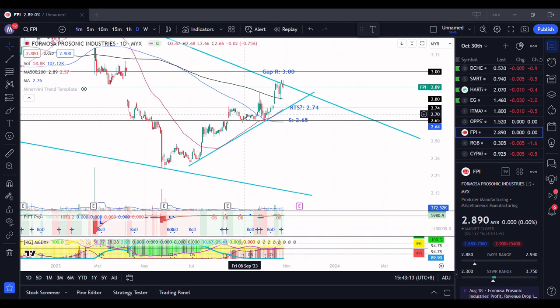Although it's not so obvious lah. Okay, so you can see it comes up here, builds one base, then breaks out again, builds one base, breaks out, builds another base, then breaks out, builds another base. So quite interesting lah, this one, during a bear market.